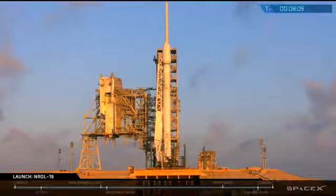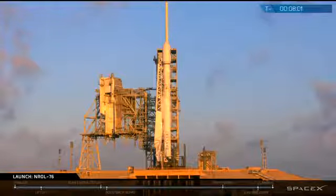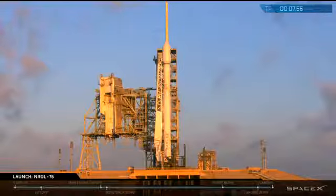Now, that Falcon 9 launch vehicle does stand over 200 feet tall. It's about 12 meters in diameter, about 36 feet. And at liftoff, the thrust of that vehicle is equivalent to greater than 5 747s taking off at the same time.